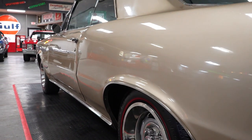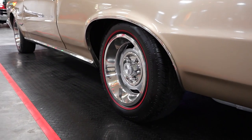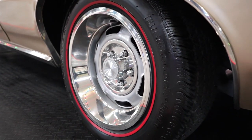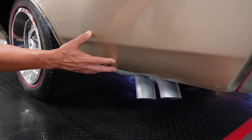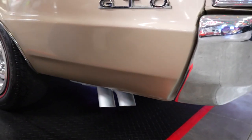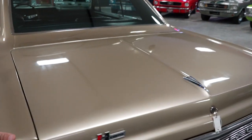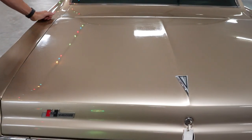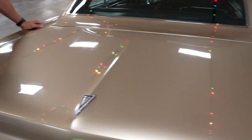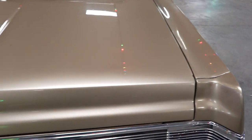Both high and low. The wheels look fantastic. Beauty rings, center caps, lug nuts, red lines, everything's in real nice shape there. No issues at the rear quarter here down low. Deck lid. So the '65 GTO has a real big quarter panel here, so you need a big deck lid to cover the trunk. The deck lid on this car, paint's nice. Fitment's good.